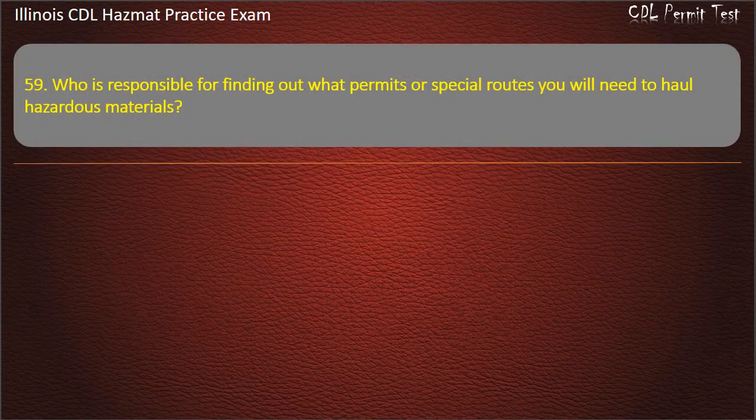Question 59. Who is responsible for finding out what permits or special routes you will need to haul hazardous materials? The driver. The shipper. The carrier. Answer. The driver.